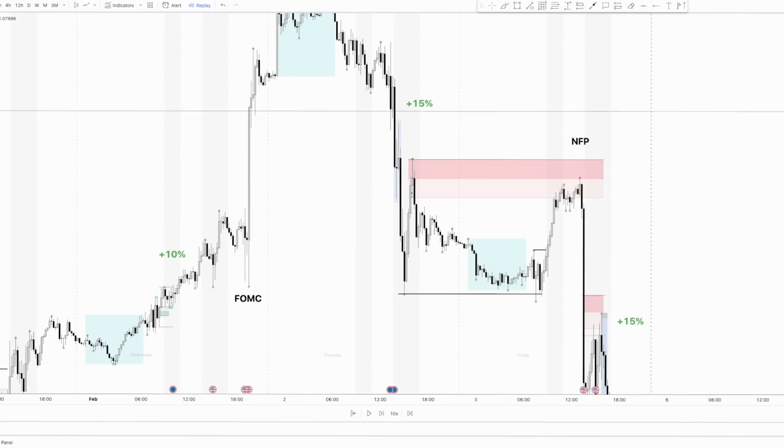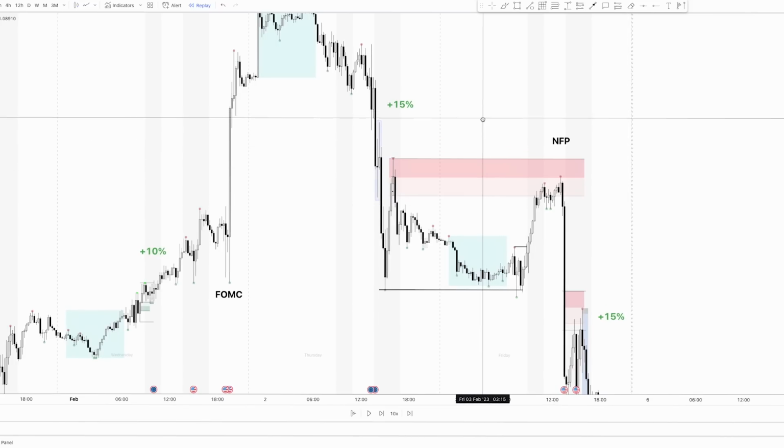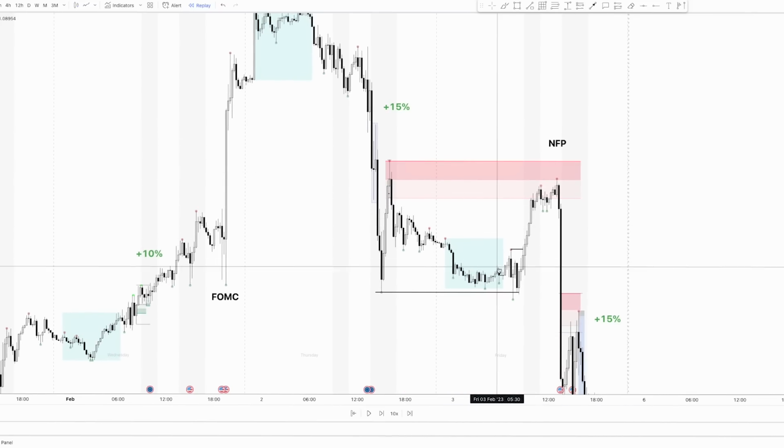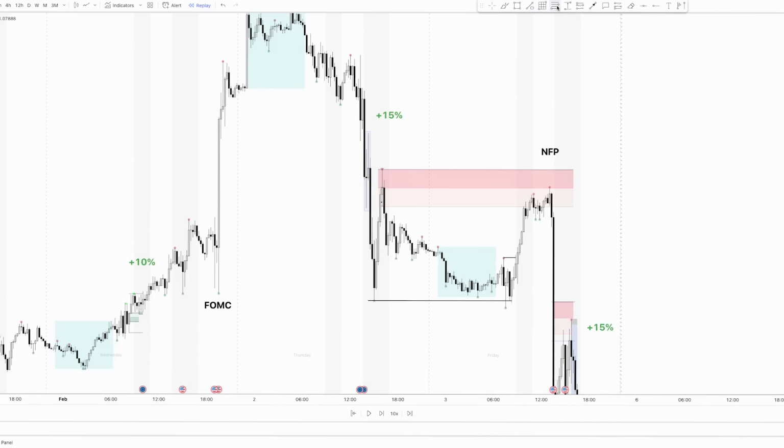Now moving into Friday. Friday was NFP day, which we'll just show you on here, non-farm payrolls. So overall, during the session, I'm not really looking to get involved in any trades until after the news has happened. Typically, you're going to see that the price will build up into the news and then see the reaction from the news, and then we can take continuations after. But overall, we can see that price has moved down.